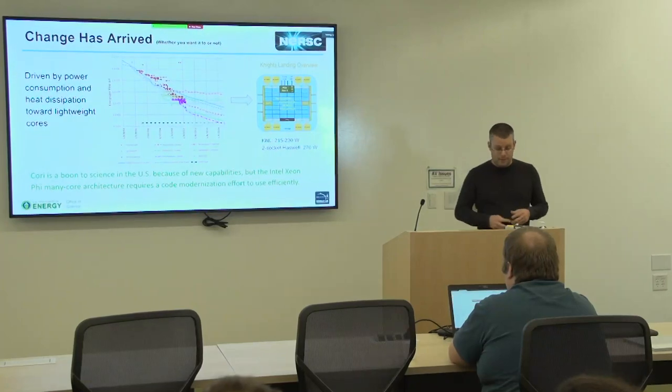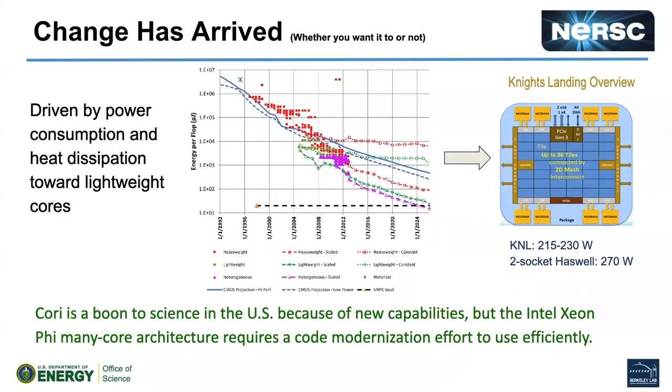What this really means is that change has arrived in computer architecture, and at NERSC we see it as our mission to make sure that as the HPC community moves towards these energy efficient exascale-like architectures, the greater scientific computing community, those 7,000 users that rely on NERSC, don't get left behind. This slide is a motivation of how and why that change is coming about. It's largely driven by the consumption of power and heat dissipation that is pushing hardware vendors towards lightweight cores, what I was describing as exascale-like architectures.